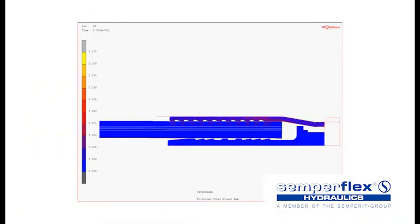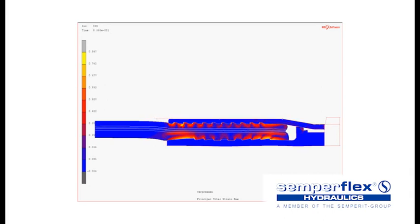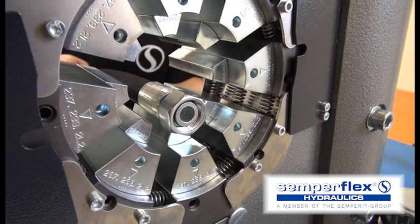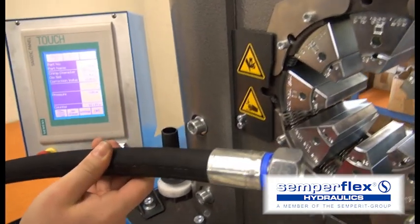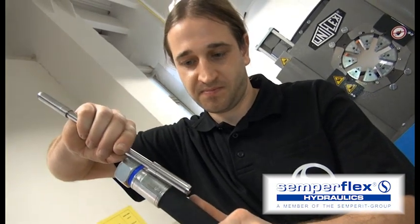Semperflex can also evaluate crimping by finite element analysis. In this way, you can see which forces act during the crimping to create the insert bore collapse in the crimping area caused by forces from outside. If the fitting is crimped with too little insert bore collapse, the result will be leakage and hose blow-off. The same crimping diameter can lead to different insert bore collapses, depending on the crimping conditions, dimensions, and material property tolerances. Therefore, the best indication of correct crimping is to measure the insert bore collapse.